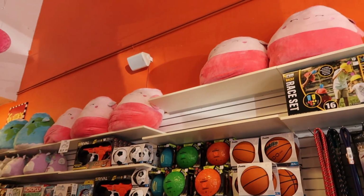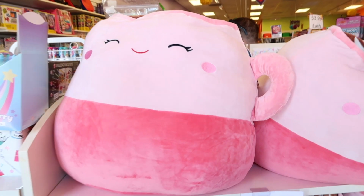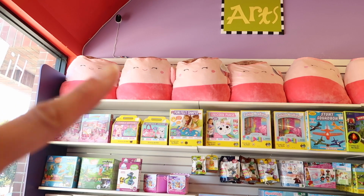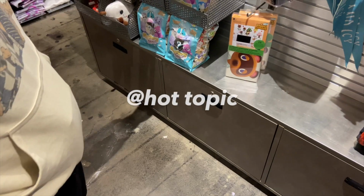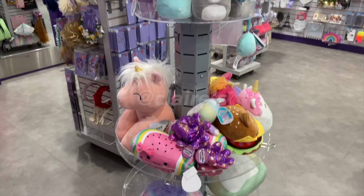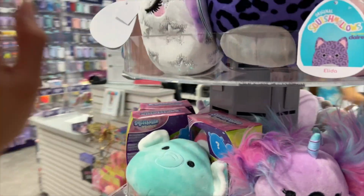Look at that, you guys. Whoa, so many of the latte squish. Look at that. Huge. Very huge. Named Emery. All of that is in their squad. Plenty of latte squishmallows here. Look how much they have in stock. There's a bunch of 5-inch ones and then the watermelon.